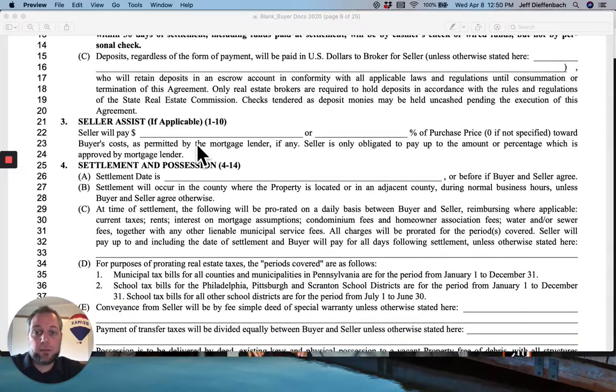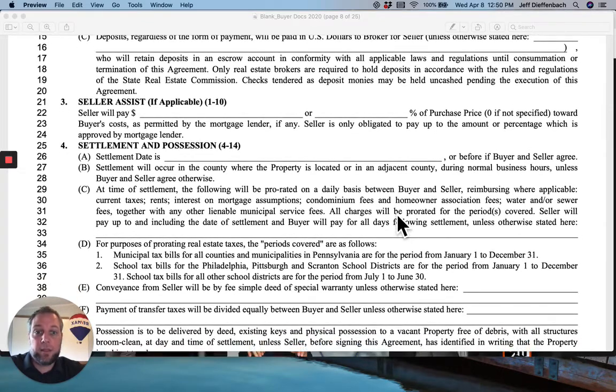If you need seller's assist, it's not required, but if you need it, we put in a flat dollar amount here or a percentage amount. The maximum allowed is based on the loan type that you're using. We put the settlement date here, and this is an on or before date. Can be extended if both the seller and the buyer agree, as well as moved earlier.